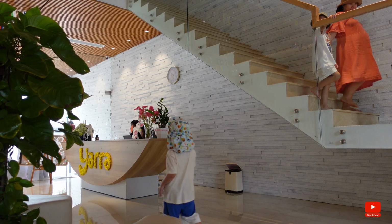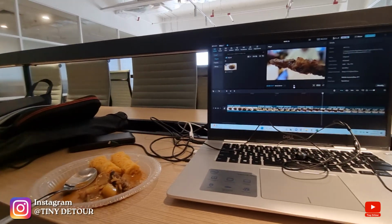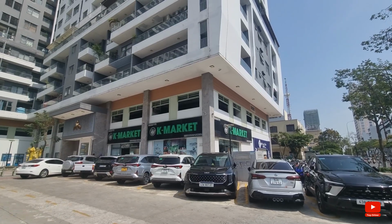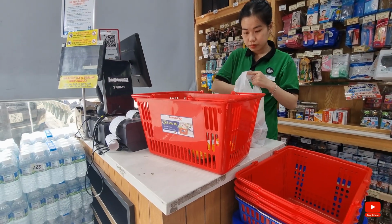Our daughter's school is a 6-minute drive and the beach is only a 7-minute drive. Plus, there are plenty of restaurants, cafes, and co-working spaces nearby. Because we have multiple convenience stores just at the bottom of our complex, we literally had to go nowhere for shopping and everything was readily and easily available.